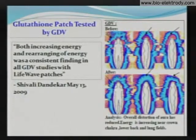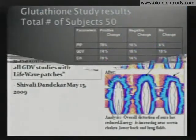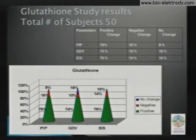And this is an example of both increasing energy and rearranging energy was consistent finding in all GDV studies with LifeWave patches. And this was a study of 50 people with the glutathione patch. You'll see that in the GDV, about 74% had a stronger field, 18% no change, 10% actually the field went down a little bit. And what we find when we test these people is they're releasing lots of toxins. So we're getting the detox effect, in a sense, is so overwhelming, some people have to take the glutathione patches off early.